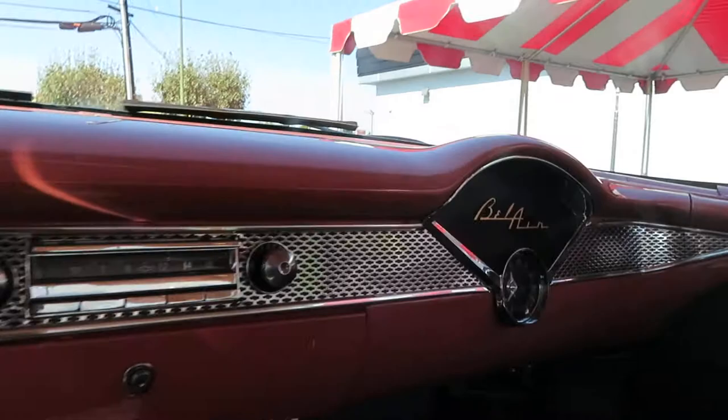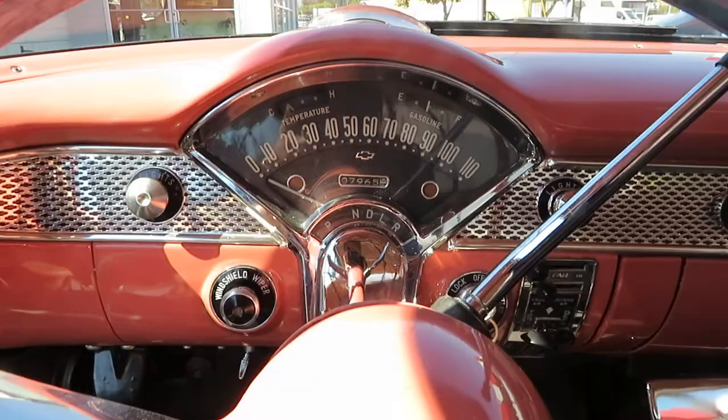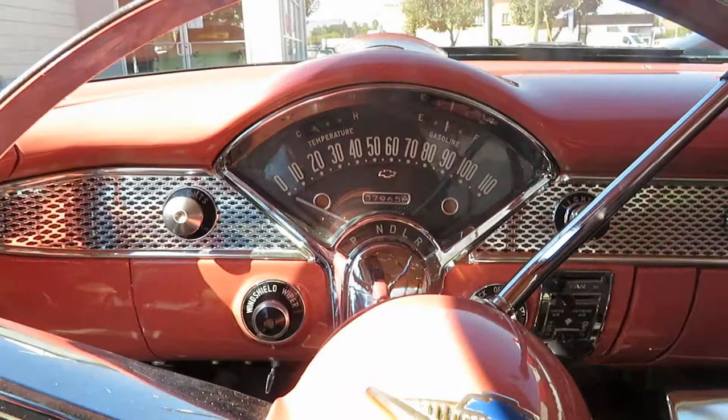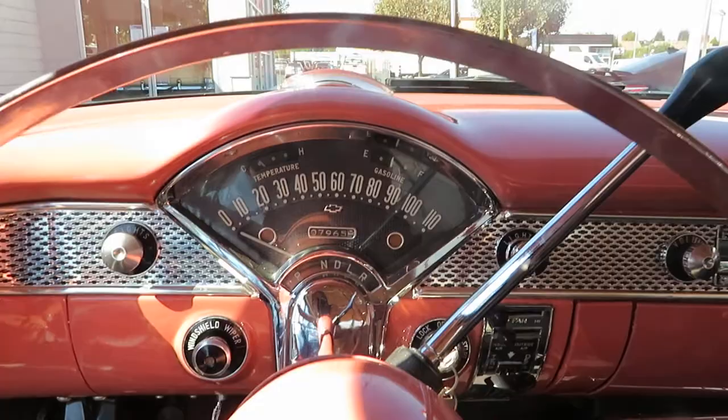There is a blemish on the dash. Right there. We can go ahead and start it up for you. The engine sounds nice and healthy. The signals are all working. In fact, the signal actually sings you a little melody, which is kind of cool. Lights, horn, all that is in working order.